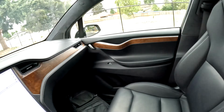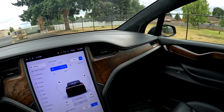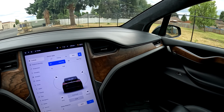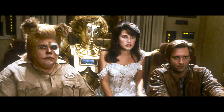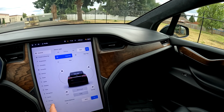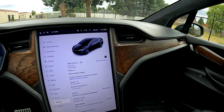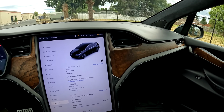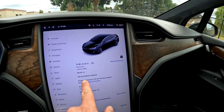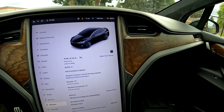Now they have the Plaid, and the naming of these vehicles is all based on Spaceballs. Elon Musk is a very big fan of the movie Spaceballs, which was a parody of Star Wars from the 80s. Pretty funny movie. It's aged pretty well for an 80s movie. In the movie they had a spaceship, and they had, I think, Insane, then Insane Plus, then Ludicrous, Ludicrous Speed, and then after Ludicrous Speed comes Plaid.